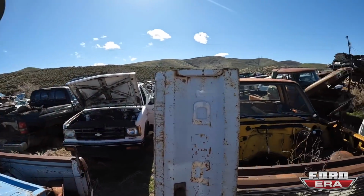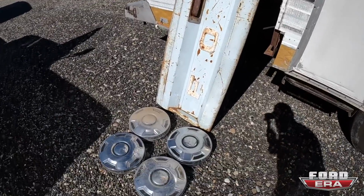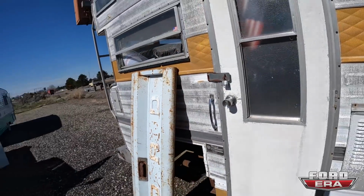Success. Got the tailgate off. Now to carry it up there and pay the man. All right, so this is the score. Got four hubcaps and a nice tailgate. Gonna load it up, we're gonna hit the road.